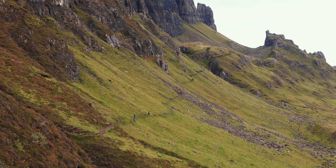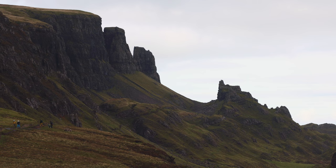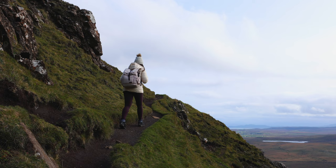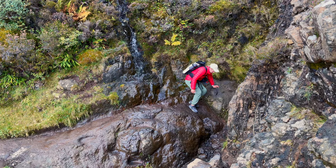In terms of steepness, the Quiraing Walk is quite easygoing as the trail is fairly flat, going up and down slightly. The length of the hike is moderate at about 7 kilometers for the whole loop, taking about 2 to 3 hours to complete. But after some days of rain like we had, finishing the whole loop can be tricky, as the trail gets thick with mud and flowing streams down the landslip can be too daunting to cross.